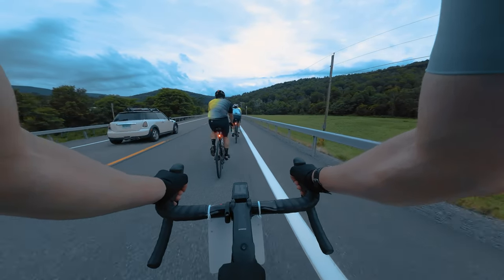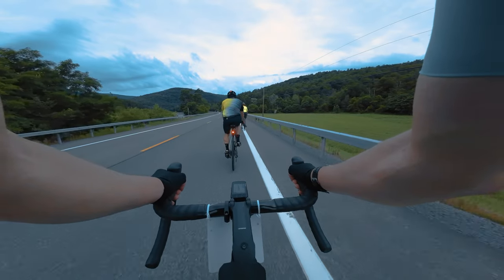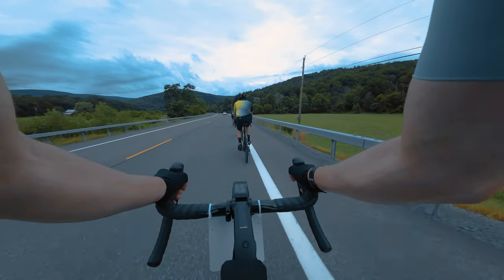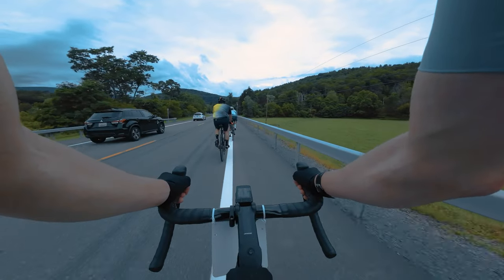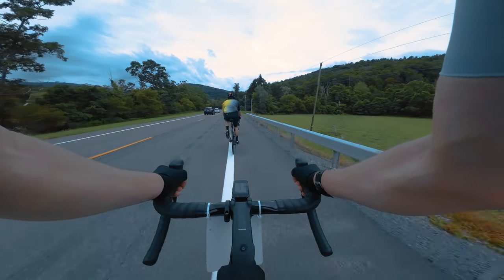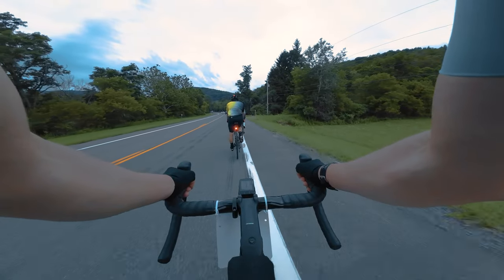Stuck with this group for the first 20 miles or so, which is the easiest part of the route. It's slightly downhill, so we were able to keep pedaling, and thanks to the group dynamics, we averaged 24 miles per hour for this stretch of the ride, which is much faster than we've ever gone on our own for that distance.